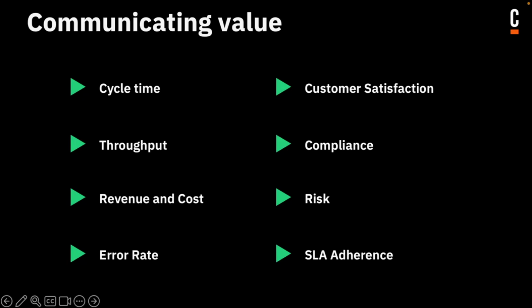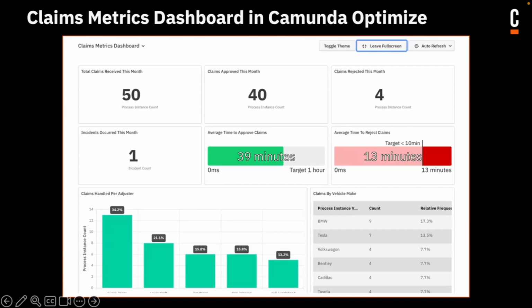Now, once you've selected your KPIs, let's discuss how to surface them. Here's an example dashboard that uses Camunda Optimize, and that's the component within our platform that produces these dashboards. This is tracking the number of auto insurance claims, the percentage of claims per adjuster, and how long it took to approve or deny a claim. You can see two SLAs set, one for approvals and another for rejections. And this can give you an overview of the approval speeds, ensuring that we're beating our 1 hour SLA target that we've set based on our strategic goal of improving customer satisfaction.